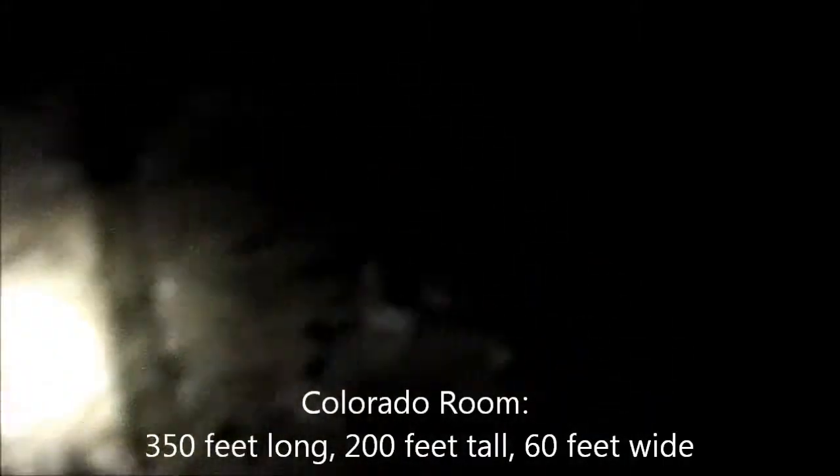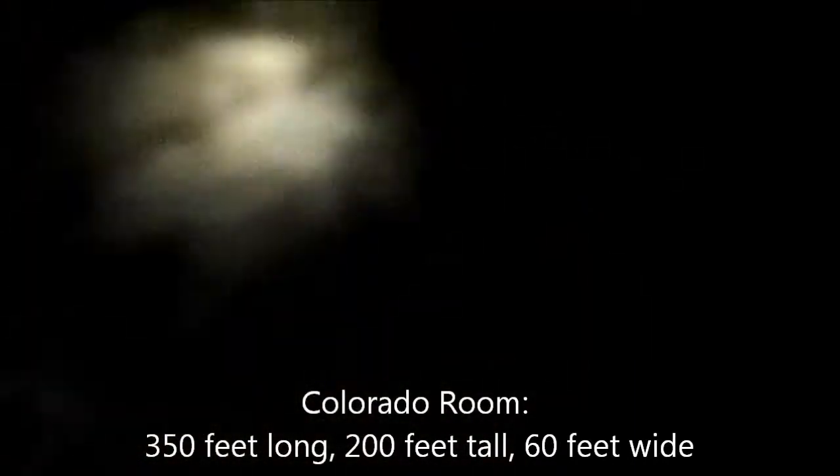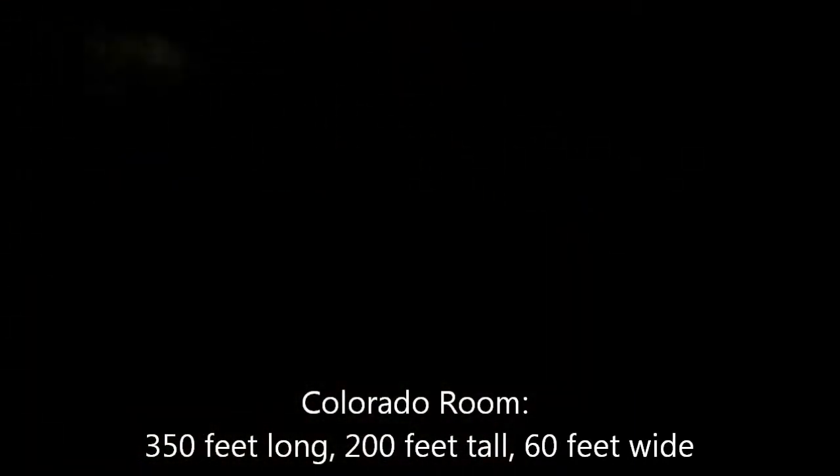Alright, this is the inside of the Colorado room. It is the largest underground room in the state of Colorado, found in any cave. My goodness. It's so big I can't even point at anything. The ceiling is about 150 feet high, though it keeps going higher in that direction. There's also a slope that goes that way. There's also some wooden beams.